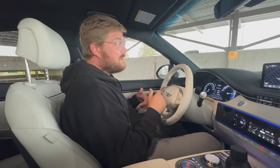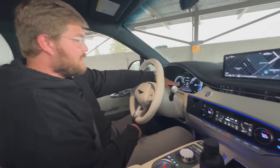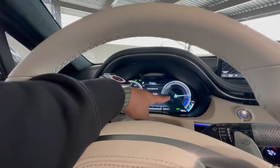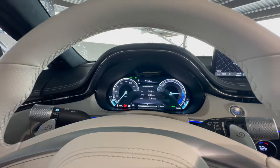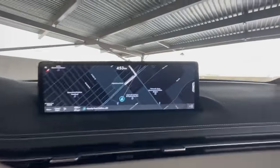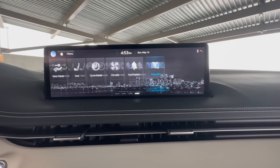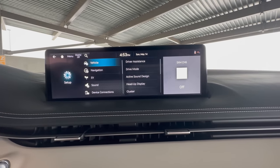So some other things we get with the Prestige pack is a full 3D instrument cluster. So take a look right here. If you can take a look here, you'll see there's sort of a depth effect inside of this. I think that's nice. The instrument cluster, the HMI here, this is all straight out of the GV60 and other models as well. It can do a lot. There's a lot of submenus.